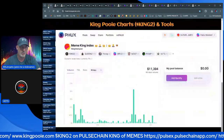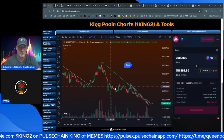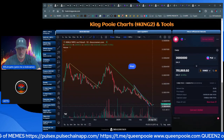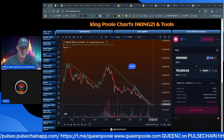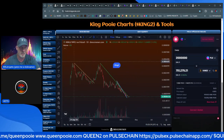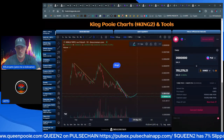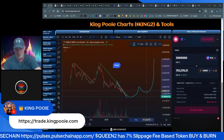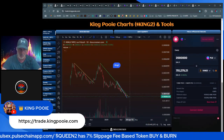I want to bring it back to trade.kingpui.com. I just wanted to bring up the King Pui charts. It looks like we currently got a breakout. So we're starting to get to that scooping type of action, which is going to be doing one of these things, which is your cup and your handle. So we're going to see how much power we actually get on this.